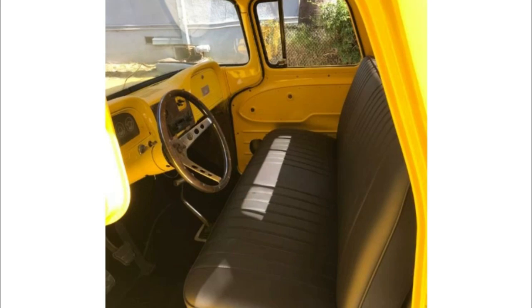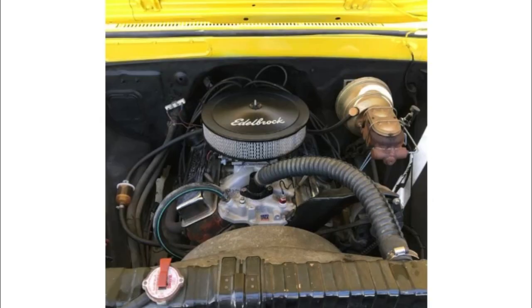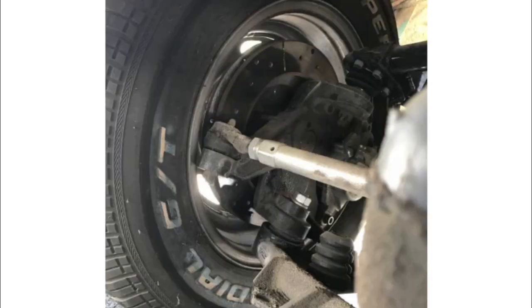Under the hood, it's powered by a 327 small block paired with a Muncie M21 4-speed manual transmission, giving it that raw, old-school driving experience. The engine may be a little tired, but it still runs smooth and sounds cammy, holding on to that unmistakable muscle-era growl.